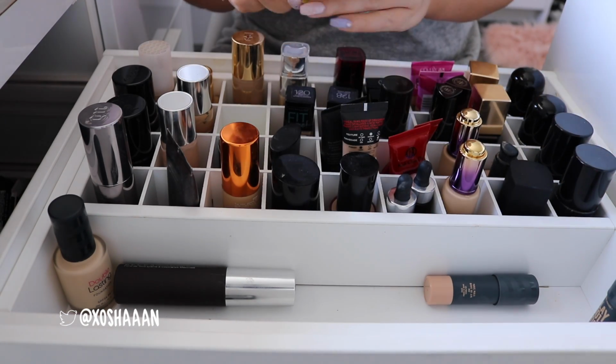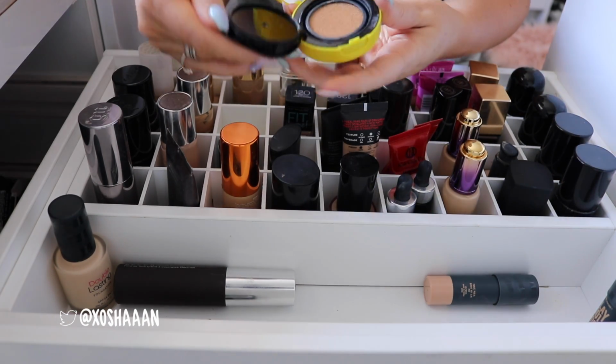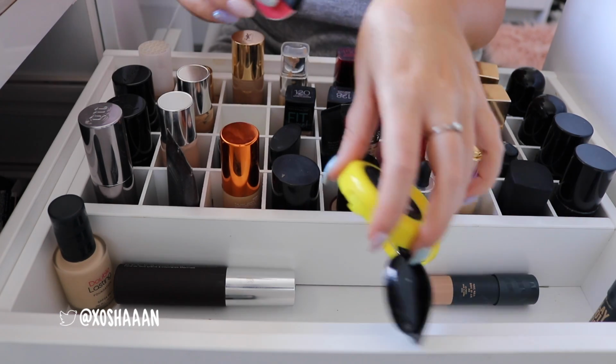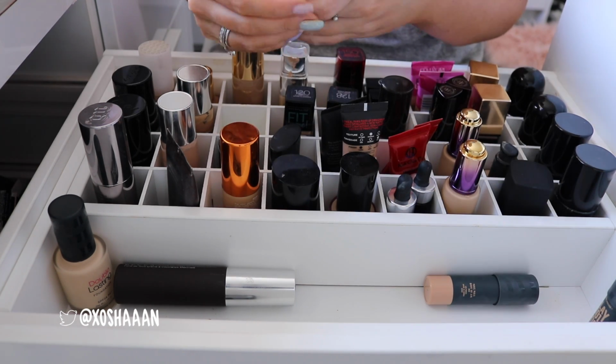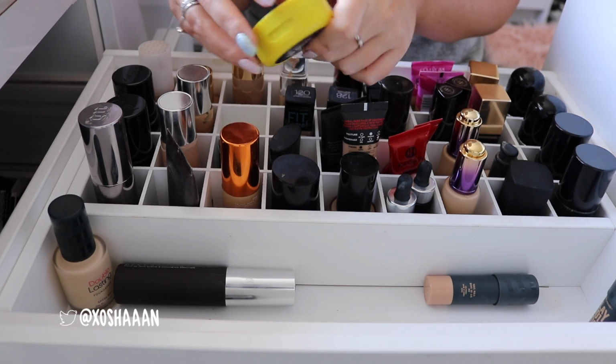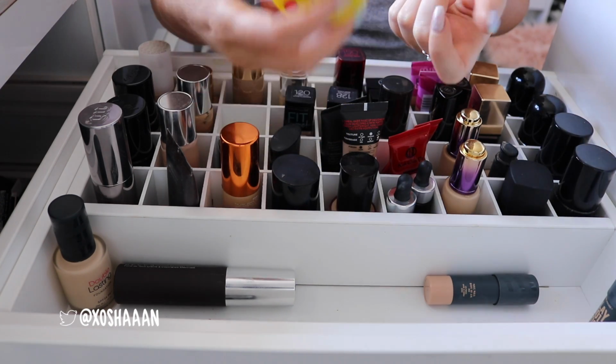Although it is quite pale, I really liked it, but it's just super pale on me. Maybe I should just get rid of it now. Even when I'm pale, it's probably too pale, I don't know. I might give it to one of my friends to enjoy. I did like it though.